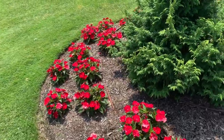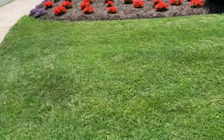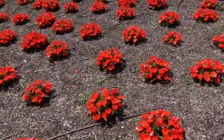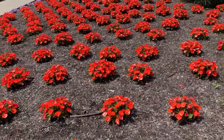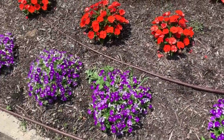I was not feeling rushed, and I could look at all the beauty that the Buffalo Botanical Gardens had to offer. This is what drew me in. These are, I think, sun patiens and some type of petunia, but these were like that orange color, and they're mass planted, and they are just so beautiful. It was so welcoming to me.